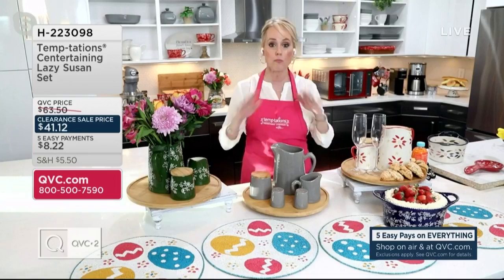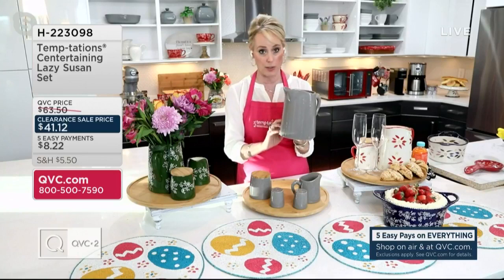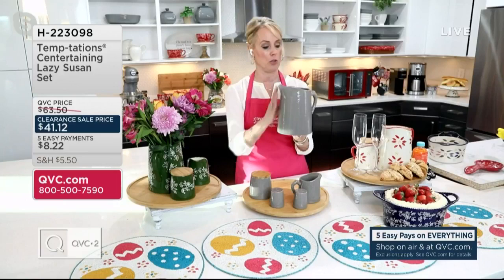So you're going to get that great 2-quart pitcher. I'm showing you the woodland. The fact that we even have this in woodland is amazing to me because I know that we're retiring this. So if you love woodland, don't miss out on this. Kev, let's show them up close so they can see this beautiful woodland design.